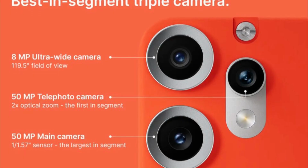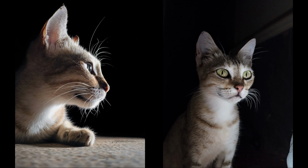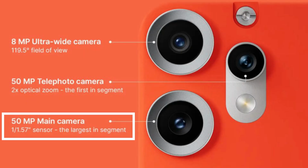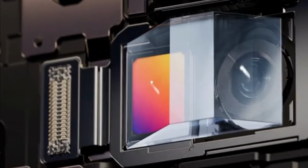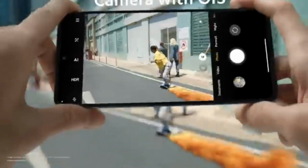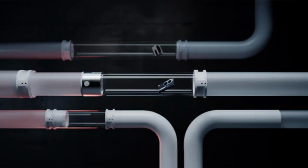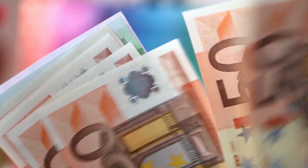Furthermore, in the camera department, the Phone 2 Pro makes a noticeable leap forward. It's expected to feature a triple lens setup, led by a 50-megapixel main sensor, a 50-megapixel telephoto lens with 2x optical zoom, and an 8-megapixel ultra-wide shooter. This configuration not only improves image versatility, but also aligns the phone's photography capabilities with the more premium Nothing lineup. By the way, all these upgrades will definitely come at an increased cost, so be prepared for that.